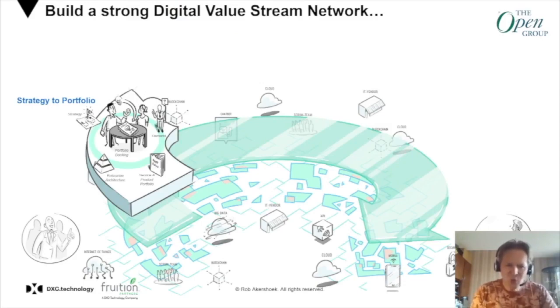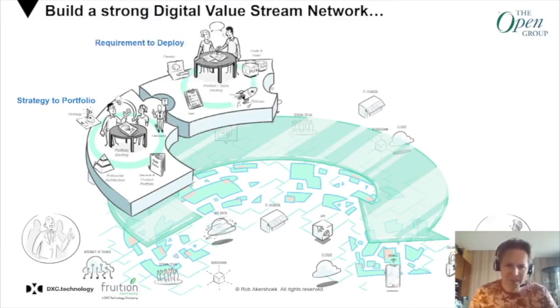So here we manage the full lifecycle of all the products, evaluate where to invest in, what to change, adding, removing products from the portfolio, and aligning that to business themes.